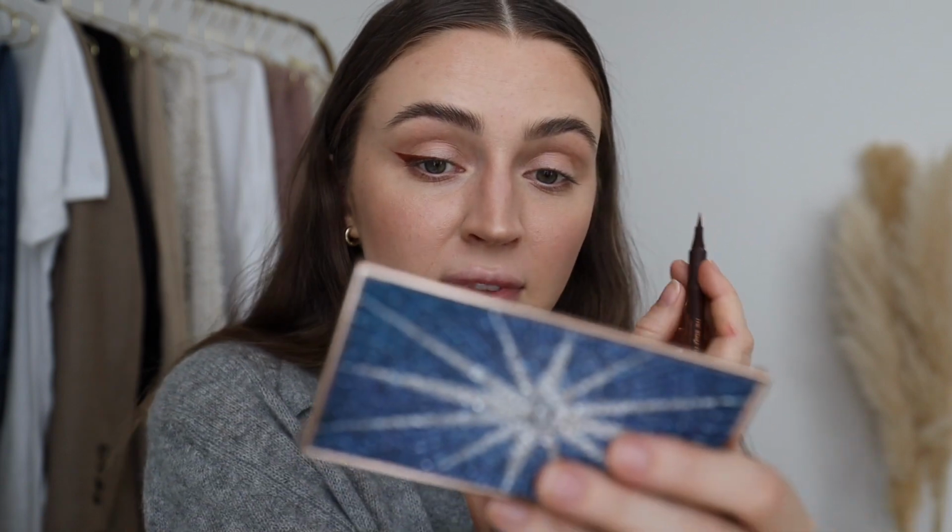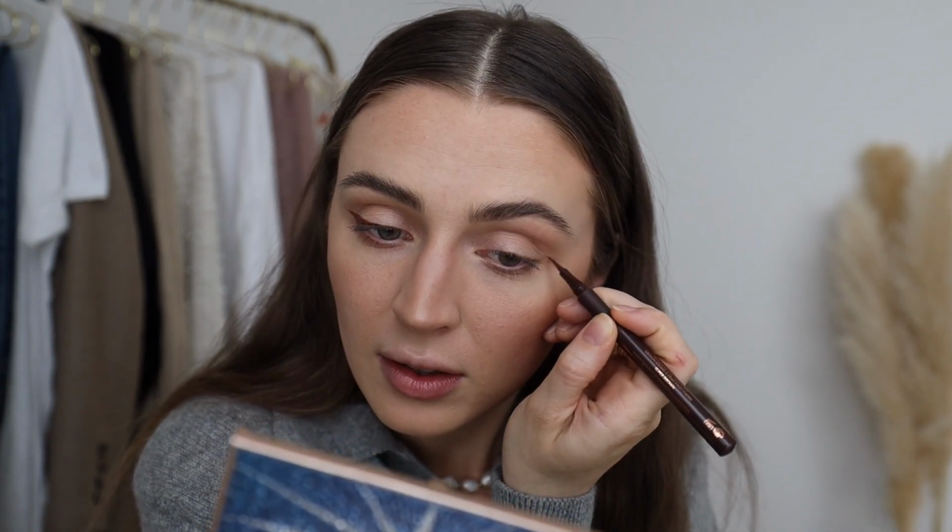Anyway, I'm using the Charlotte Tilbury Feline Flick Super Brown. Super Brown. Doing a little flicky poo here. Holding my breath and clenching my butt as I do so.